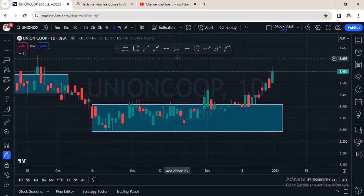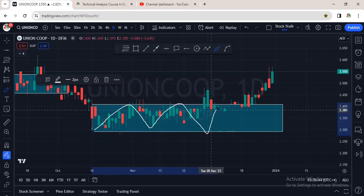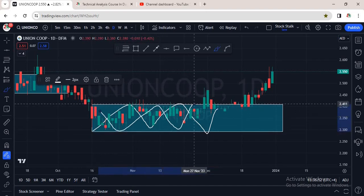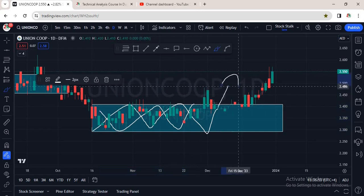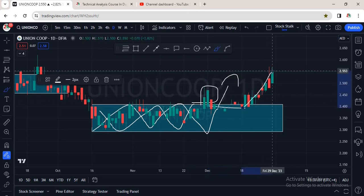Union Corp performed very well as per the analysis. This was the range Union Corp was trading in. This was the tight range, lower range at 2.30, upper range at 2.40 area. I had mentioned once we see a breakout of this range, we will see upside momentum. This was the place where it made a breakout, went sideways again, and now slowly and steadily it's climbing up.